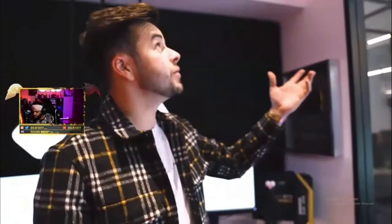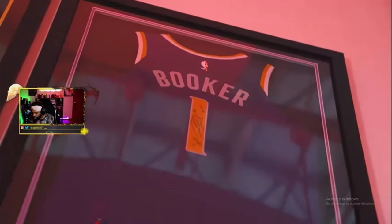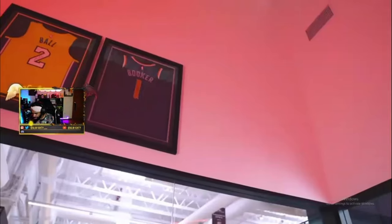Now, finally, in theme with that, if you look above, we have a signed Lonzo Ball and signed Devin Booker jersey that was gifted to me. And we left space open on the rest of the studio so that I can keep adding to my collection. Overall, I have everything I need to be Nate Shot and just really take my career to the next level and start bringing you guys content that you have never seen before.